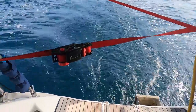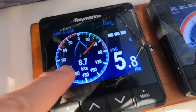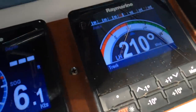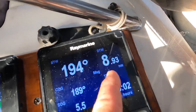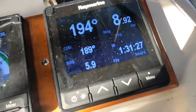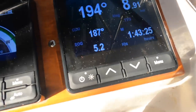Well, we're moving along nicely. Yeah, we're sailing. We're coming. We're sailing. Yeah, we got 8.8 knots of wind, doing 6 knots. Perfect. 210 degrees. 194 degrees to waypoint, 8.9 miles to waypoint. Course overground 191, speed 5.8, 5.9. Very perfect. Nice. We should be there in under 2 hours.